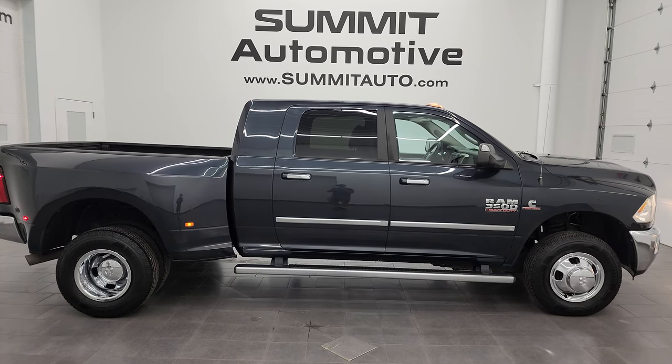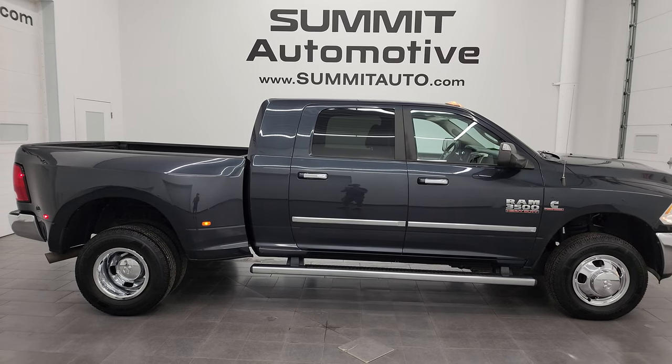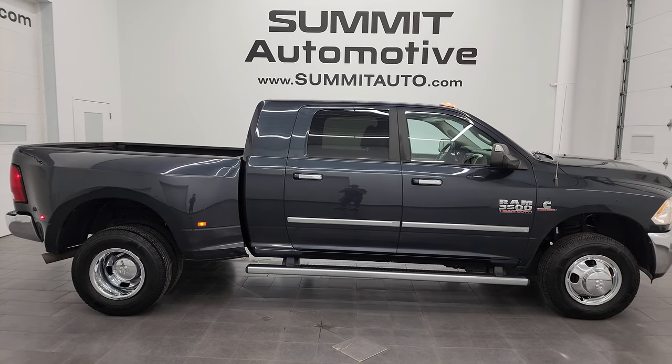We're super excited to help you with this ultra clean 2015 Ram 3500 Mega Cab Short Box Dually Big Horn in Maximum Steel Metallic.